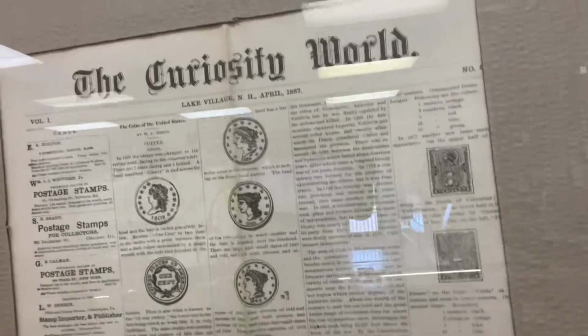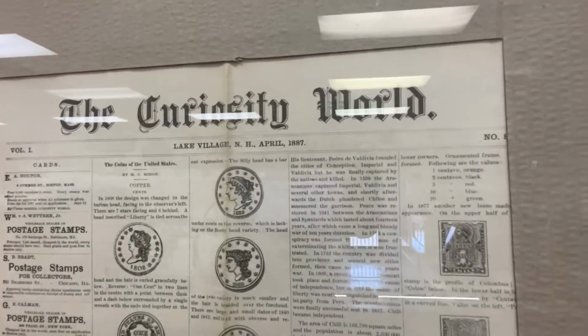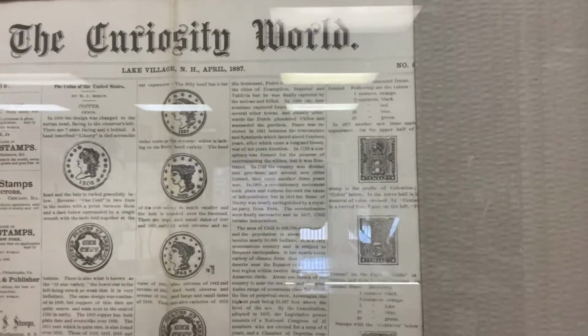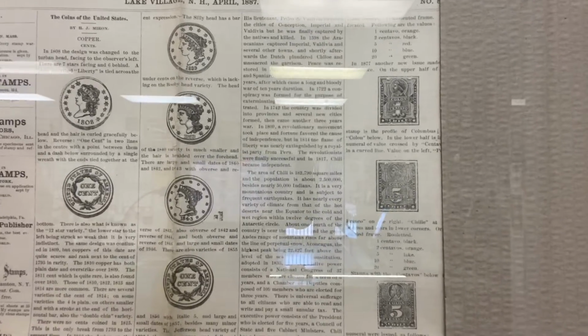This is really cool, just this Curiosity World from Lake Village, New Hampshire, April 1887. And it's really cool because it has both postage stamps and large cents. It actually mentions different varieties, and then it has this really cool flying eagle cent on it. Anything that's numismatically related, I kind of enjoy. Obviously you're going to see a lot of coins on the wall because I like those old coin things.